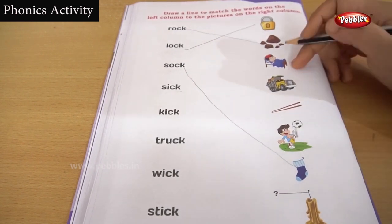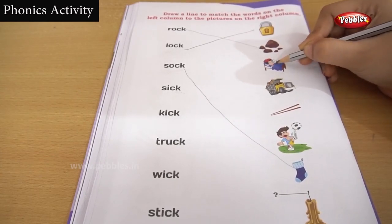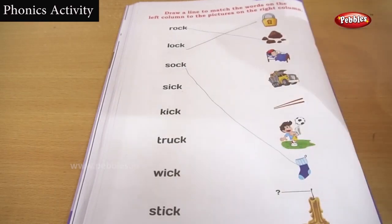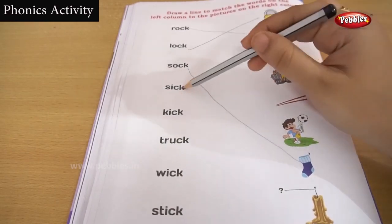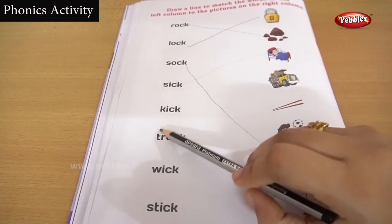He kept a thermometer in his mouth. See here, see it carefully. So he is sick. Shall I put a line to it? Okay, next.